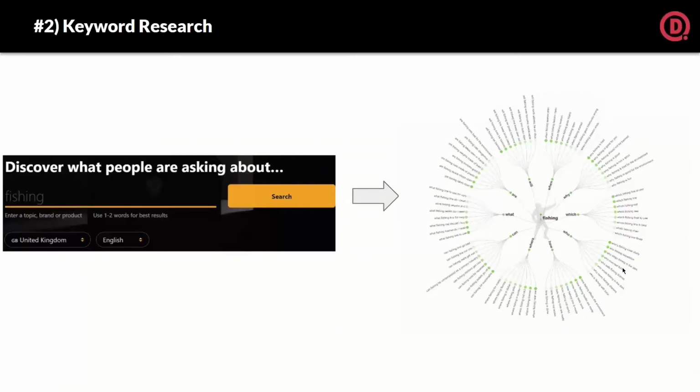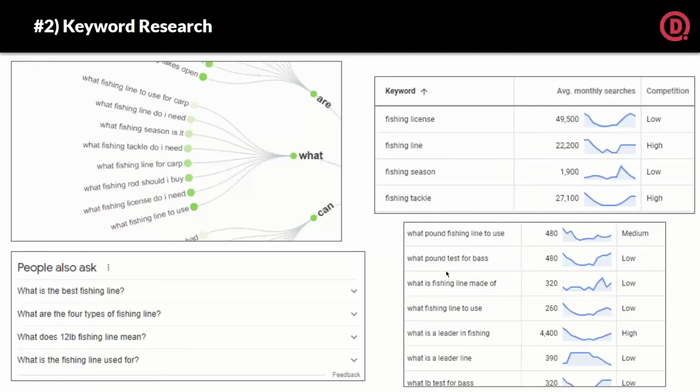So if I'm writing about fishing, maybe I'll type fishing into Answer the Public to discover just some possible keywords that I may want to pursue. In this example that goes clockwise, starting at top left, I discover in the what tree topics like this: what fishing line to use for carp, what fishing line do I need, what fishing season. And as I'm going through this tree, a couple of keywords are sticking out to me.